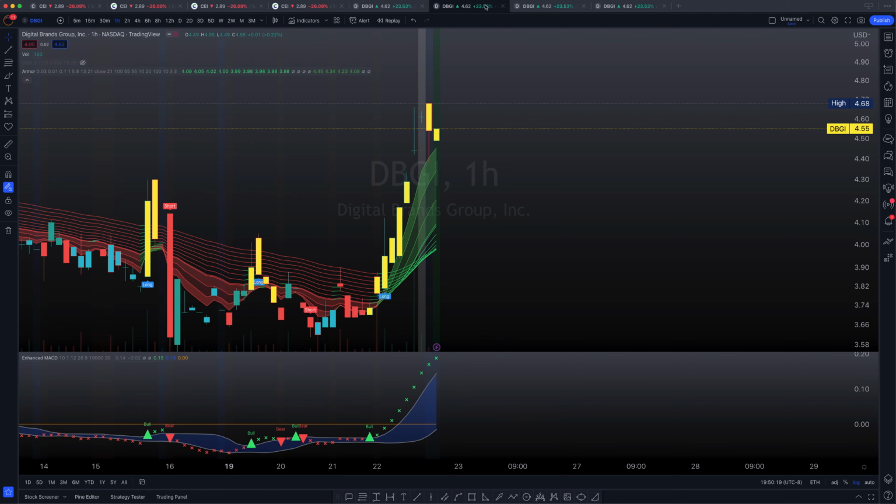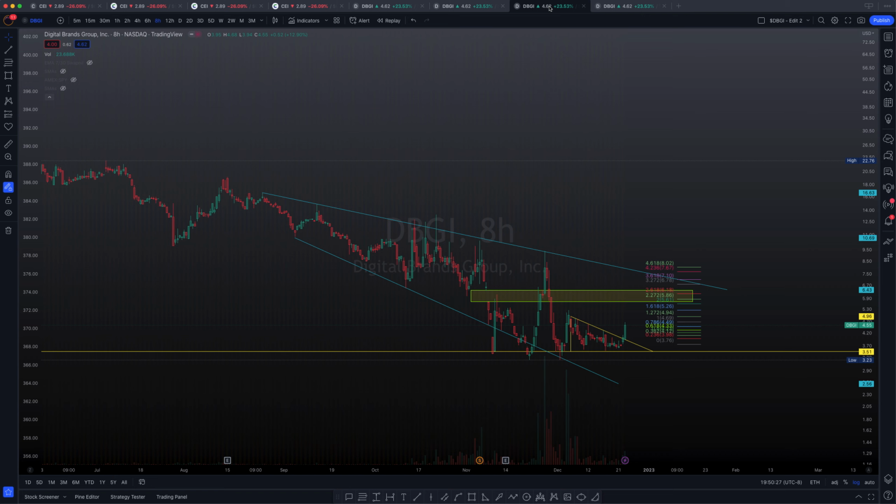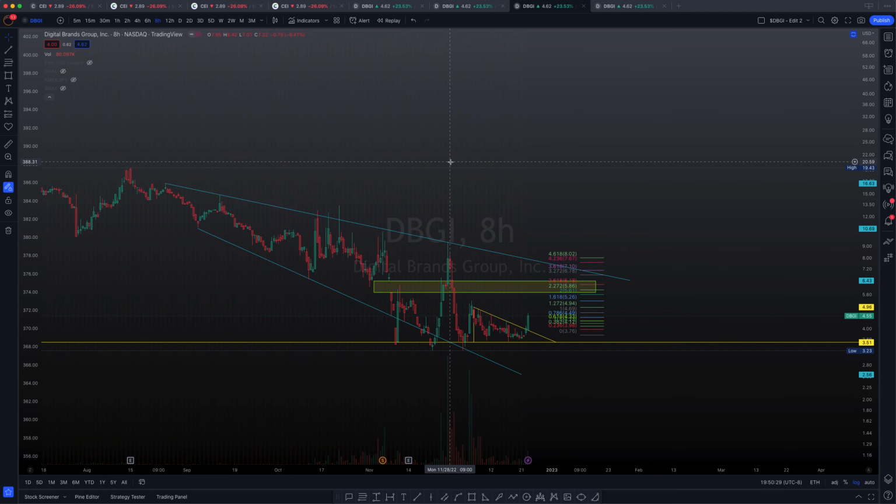However, I have manually found a couple of other signals that may indicate a pullback, and that pullback may actually be short-lived. Okay, so let's go ahead and take a look at the next chart.